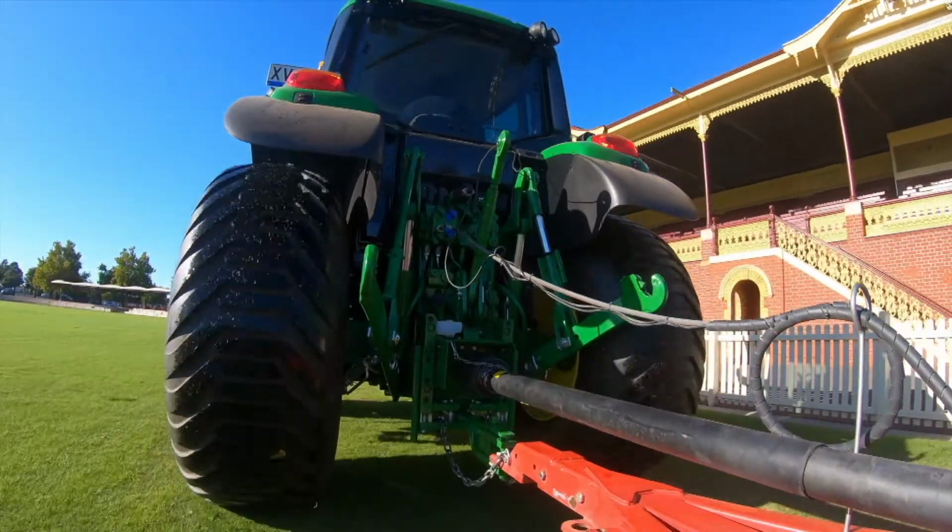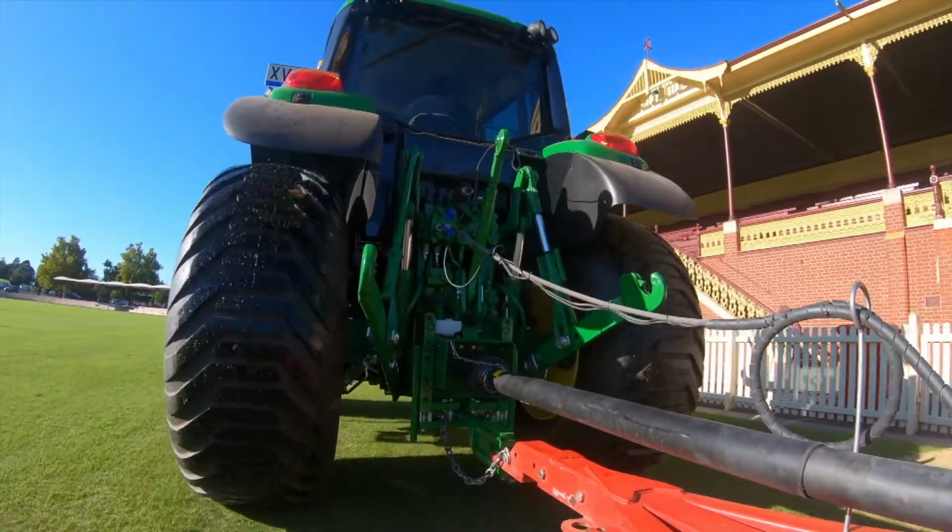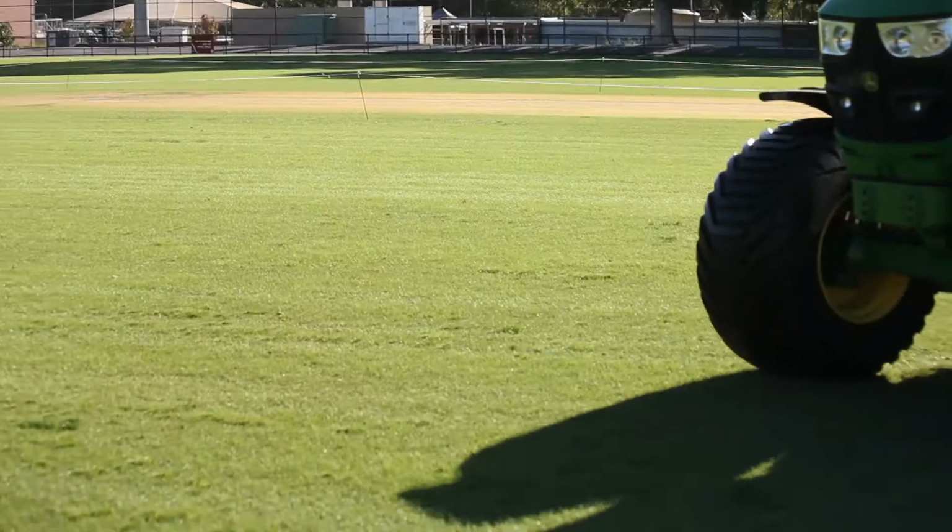With this package that they've put on the machine, obviously it's going to be able to run at lower pressures, at 8 psi, which is only going to put around about 12 to 13 pounds per square inch in the ground, which is the same as what the average person puts into the ground when they're walking on the field.